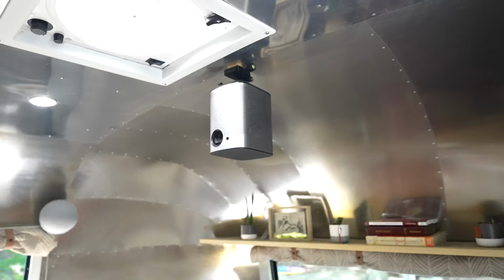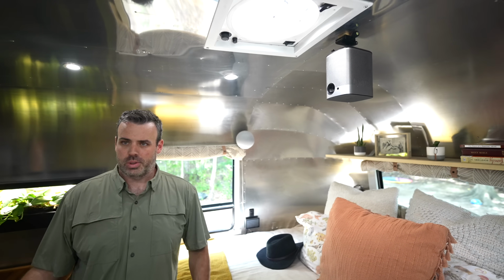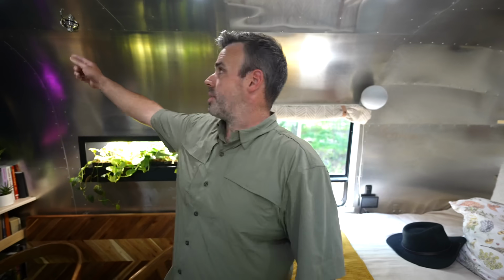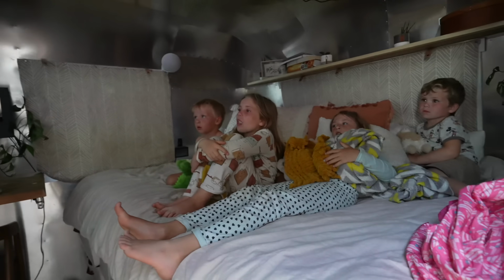What's going on here? That is our TV. We didn't want to dedicate an entire wall to a TV. So we already had a projector that we would use outside. So I came up with the idea of, why not use it inside? Then you can see these hooks. We have a 5-foot screen that will hang up. That becomes our TV room.